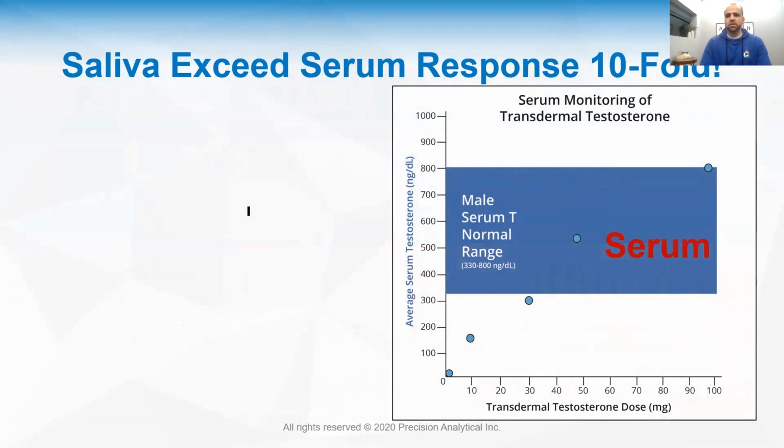Okay, let's start with serum. So here's a study where they looked at men. In this case, these men that aren't on therapy actually are taking anti-androgen therapy. So they're knocking down all of the testosterone production in these men and then giving them back transdermal testosterone. And you can see that the values in serum go up in a linear dose-dependent manner.